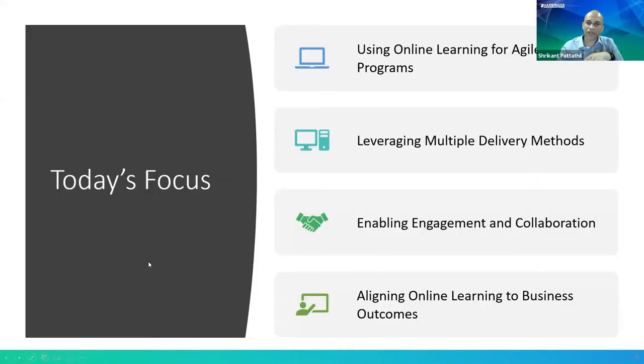Moving further, today's plan, there's a lot to talk about online learning, but as a part of our next 30 to 40 minutes, we thought that there'll be four aspects that we cover. One is about using online learning for agile upskilling programs, why that is necessary. We'll touch upon that. Then we'll also talk about the delivery methods that organizations have used and what may work when you're building online learning. Another important aspect when we all do online learning, move away from classroom, is how to enable engagement and collaboration, and we'll share some thoughts on that.